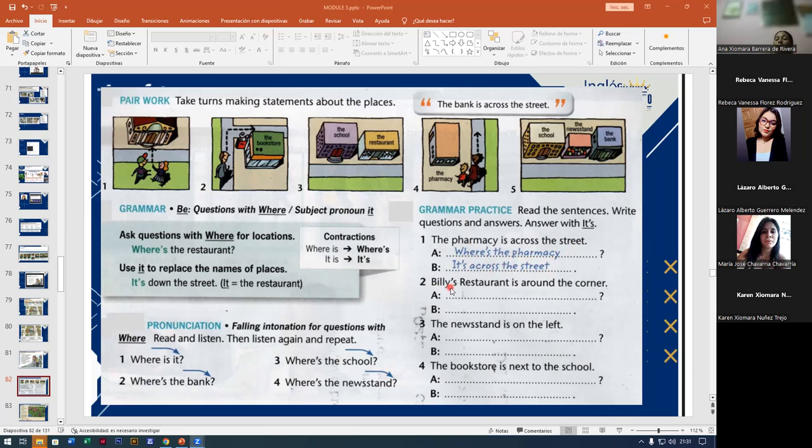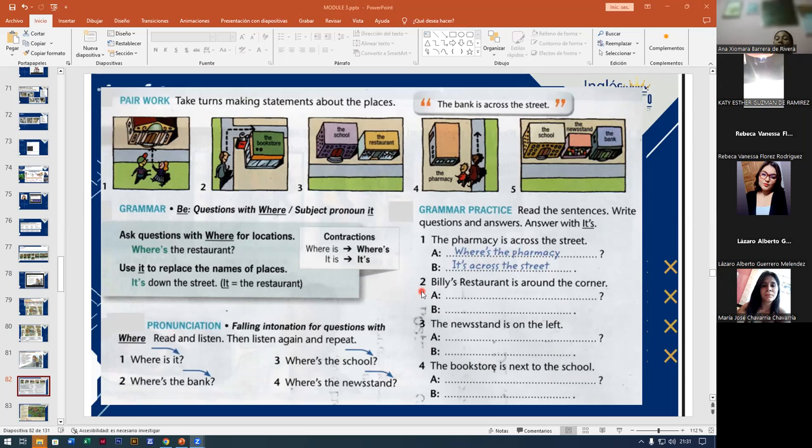What about number two? It says, Billy's restaurant is around the corner. Denise, can you help us, please? In part A, how can you formulate the question? Rebecca Vanessa, can you help us? Where's Bill's restaurant? Where's Billy's restaurant? That's right. So you can ask like this. Instead of saying, where is Bill's restaurant, you can make a contraction and use, where's Bill's restaurant? Where's Billy's restaurant? What will be the possible answer?